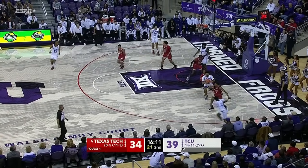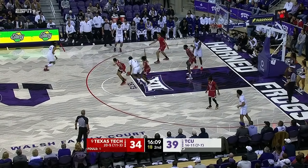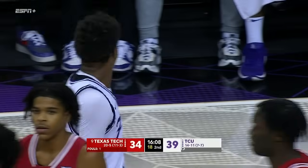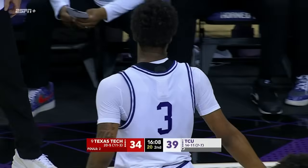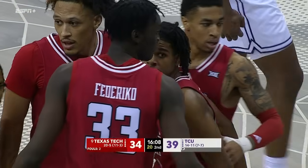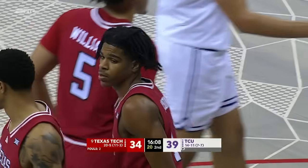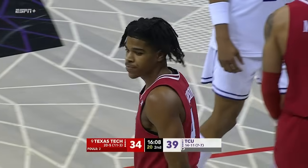Here's Noah Reynolds. Alette got bumped, and there is the foul. And that is going to go against Christian Anderson. Curls are so hard to guard when you're guarding tough and you get through that first initial screen. And Alette does a really good job of creating contact with his lower body.